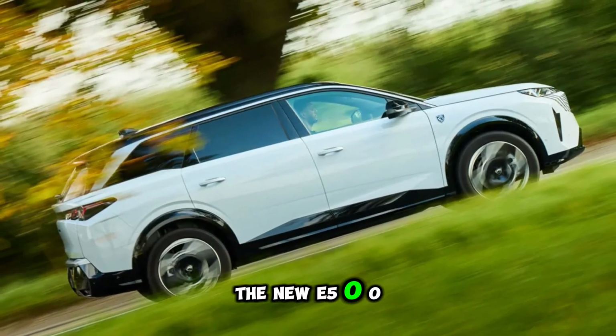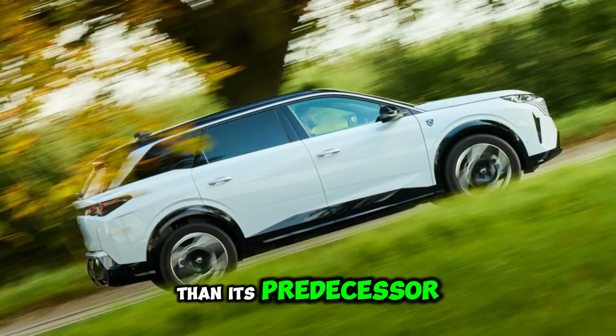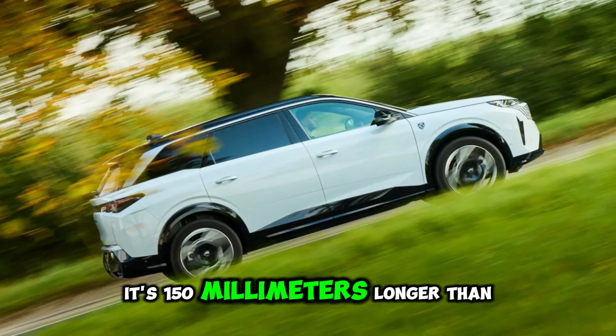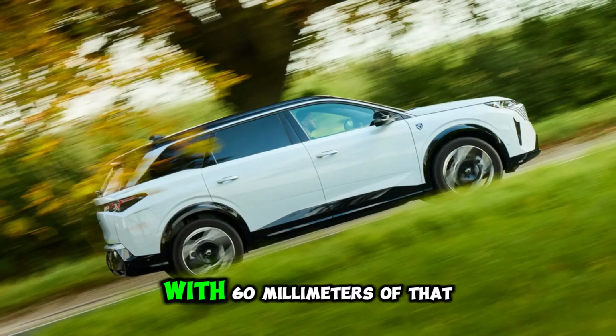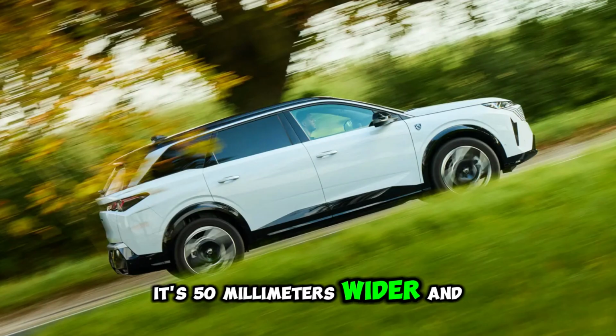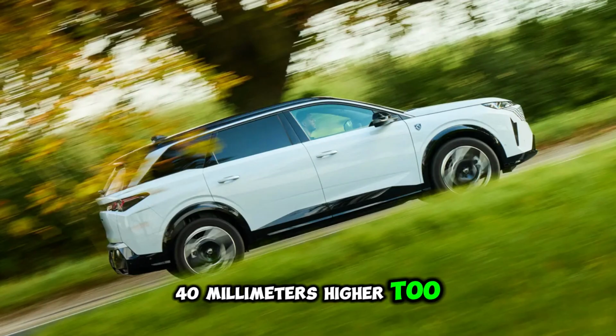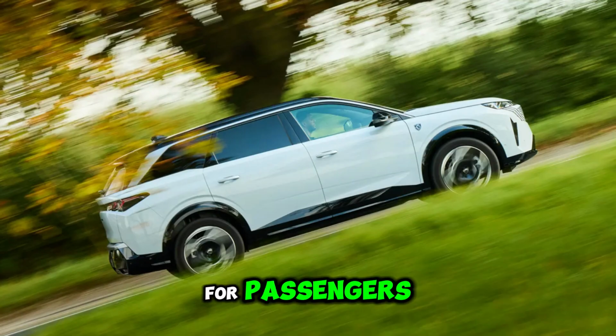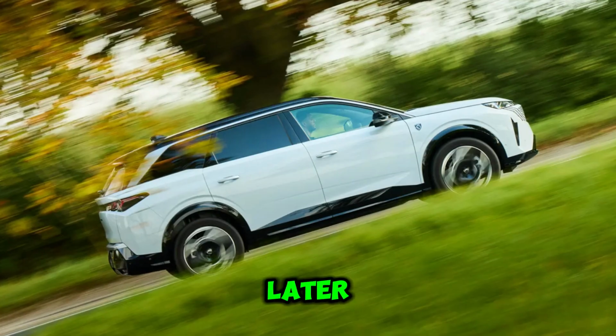What's new? The new E5008 is a larger car than its predecessor. At 4,790mm, it's 150mm longer than before, with 60mm of that going into the wheelbase. It's 50mm wider and 40mm higher too, with the overall aims being more space and better accessibility for passengers. We'll get more into that later.